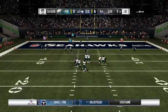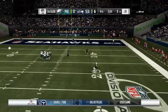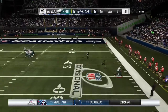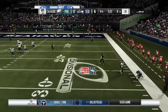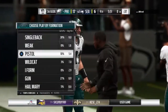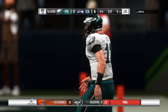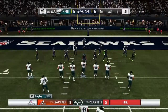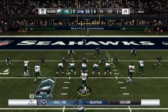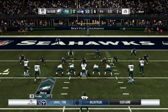To throw is Wentz. Escaping the pressure right. Keeps himself upright. And, boy, that one drops incomplete. But if he was hit a fraction sooner, it may have been a fumble. They certainly thought they had him surrounded and probably thought they were going to get him on the ground and get the sack, but he was able to elude that. And even though he threw it incomplete downfield, if you're a defensive back, you're loving the pressure that you're seeing from your front.